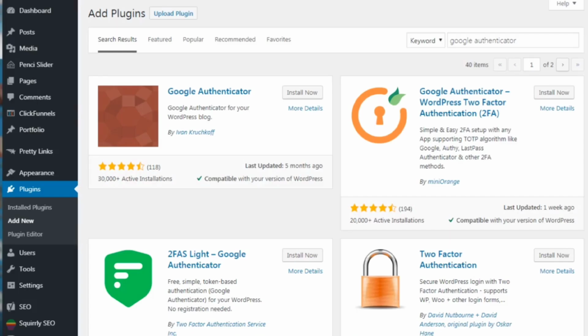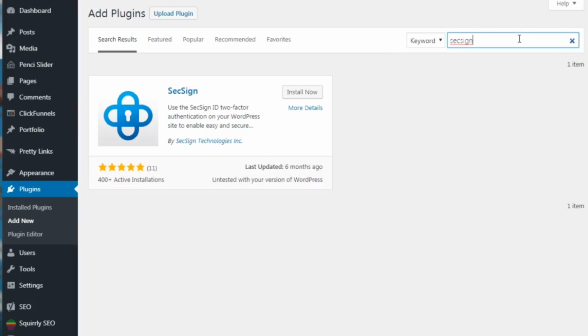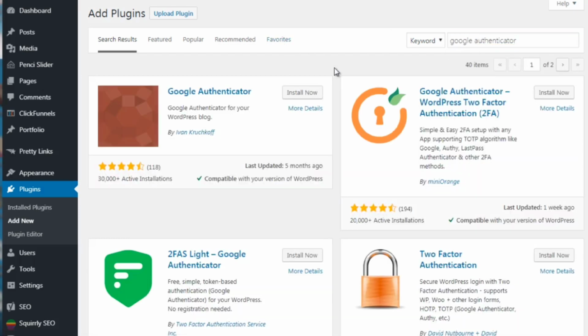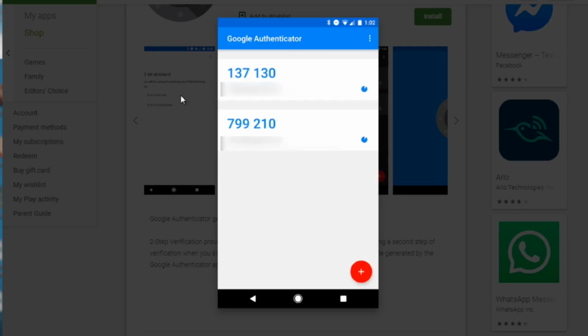So definitely recommend that. If you go over here and type in SecSign, this is what it is. Now, the second app that we highly recommend utilizes Google's Authenticator. The app wasn't made by Google, but it uses Google Authenticator. Let me explain how this works. Let's say you log in, you enter your username and password, and then you're presented with this. You're not going to see this on your computer; it's actually on your mobile phone. I just grabbed an image from the Google Play Store, so this is not really mine, but this is what it looks like.